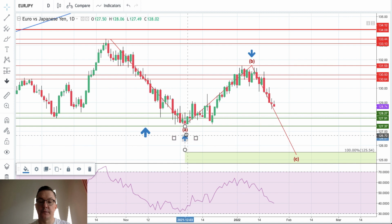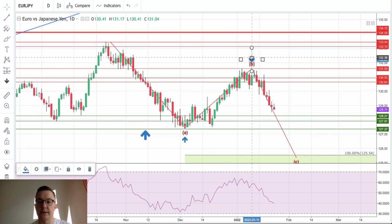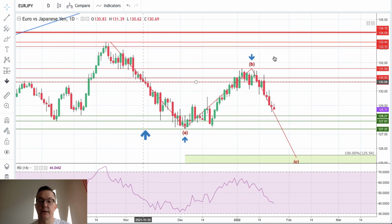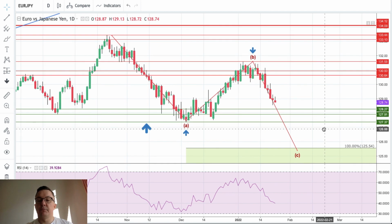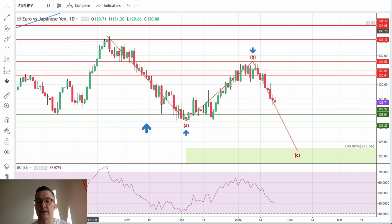We can even put our arrows here, indicating the importance of this move. This will be a three-wave move. However, it might change, it might evolve into a more impulsive move in the form of 1, 2, 3, 4, 5, but we will see that in the future. So far it looks bearish and the market is following our path.